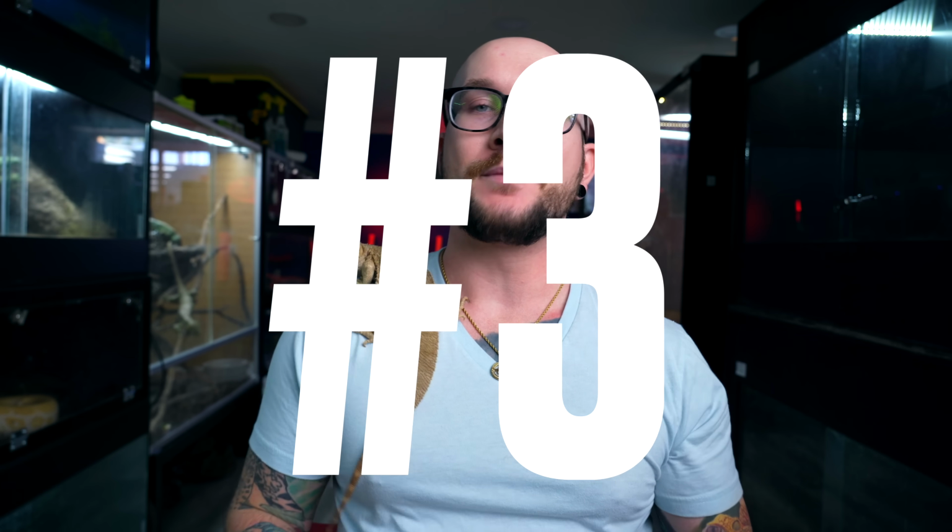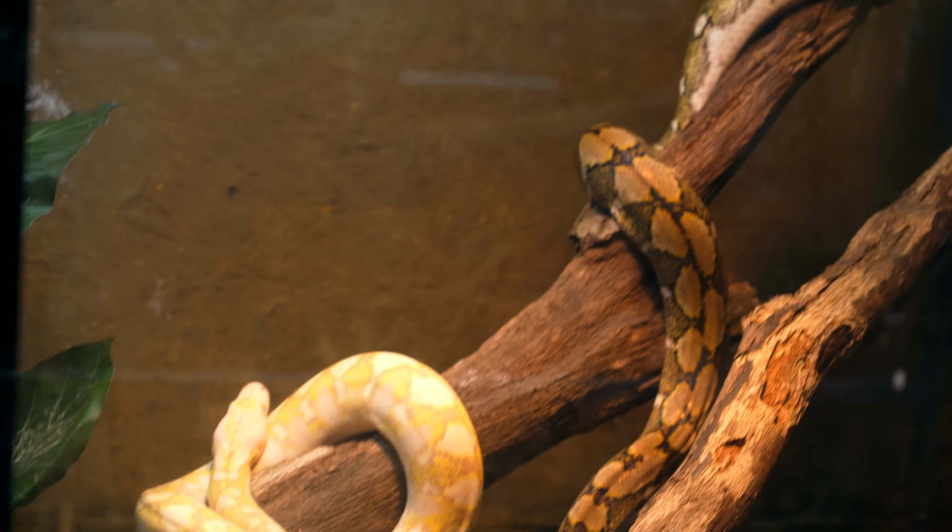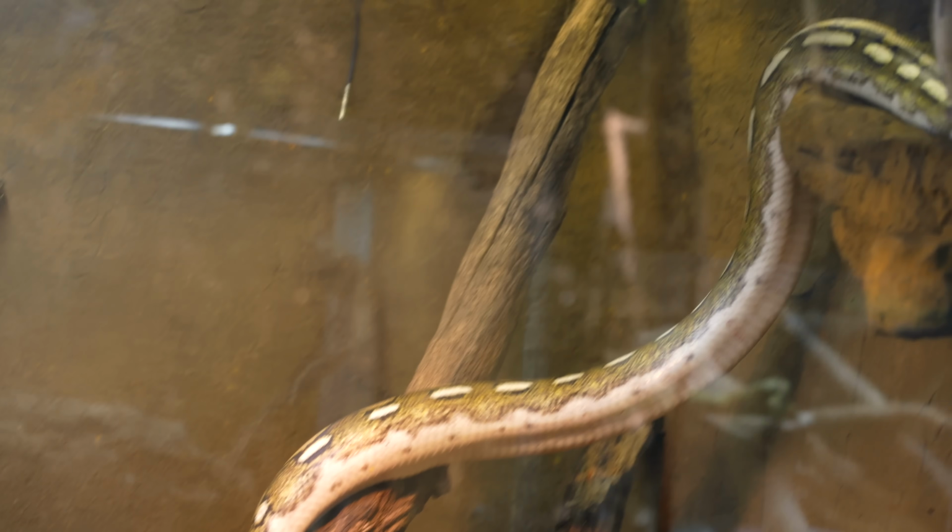Number 3, reticulated pythons. Now, you guys know I love retics. I think they're great, but I have super dwarf reticulated pythons. And as a brief overview, not going into crazy detail: mainland reticulated pythons, dwarf reticulated pythons, and super dwarfs. Mainlands can get 20 feet plus, sometimes 25 feet. Uncommon, but it can happen. Dwarfs will likely stay somewhere under 15 feet.